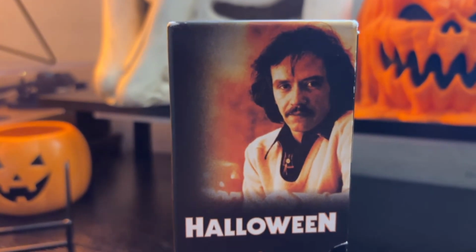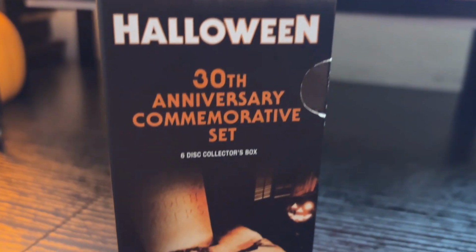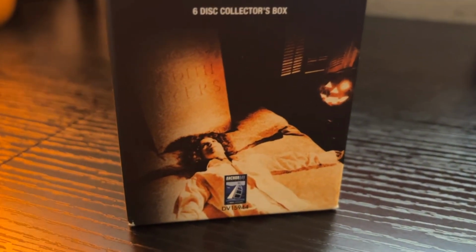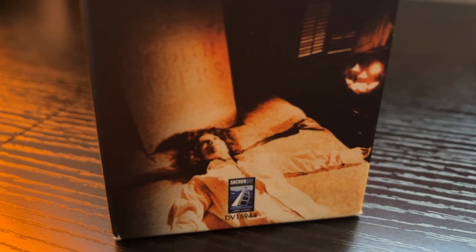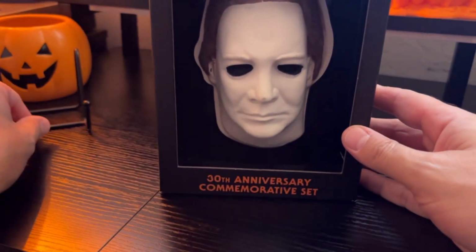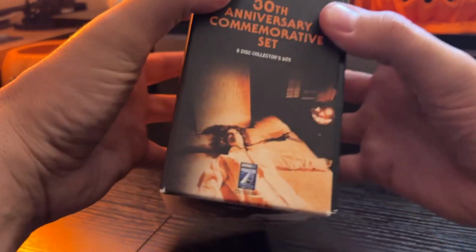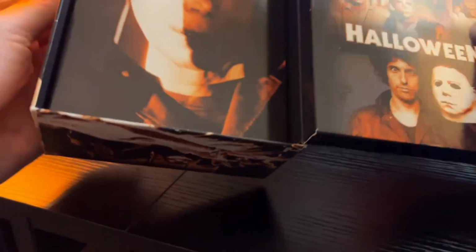And the fact that it is hit or miss with the Halloween movies, it doesn't have Halloween 2 or 3 because those were owned by Universal. It doesn't have Halloween 6 or H2O because those were owned by Dimension and Miramax. So yes, it's a cash grab, but I've seen the potential of this becoming rare and I wanted to own one.